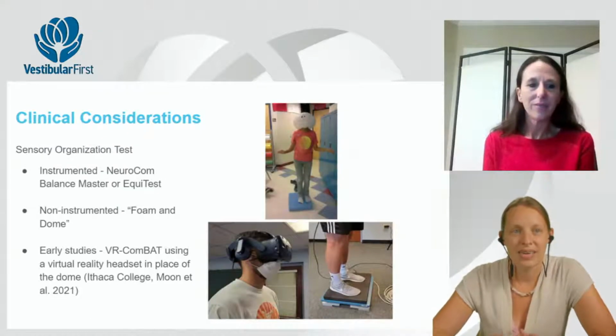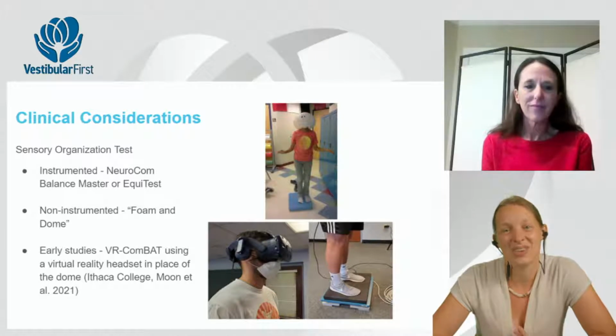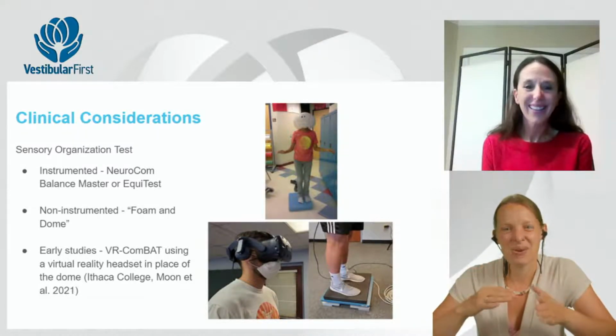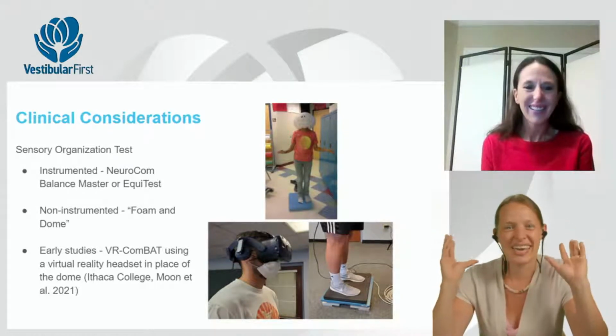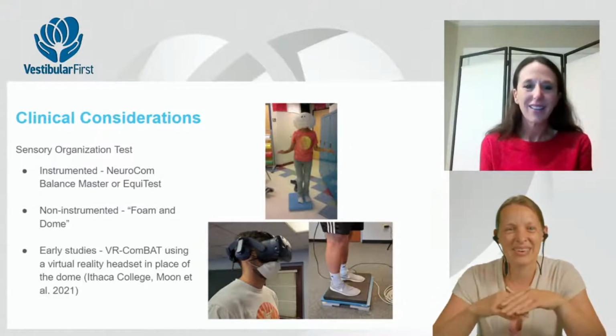All right, so looking at that sensory organization test, we talked about the instrumented versions for those of us who do not have access to that. There's certainly the original, what I did in school many moons ago, putting them on the foam and making some kind of paper lantern situation. I don't know if that's ever been validated. Maybe you have insight on that.